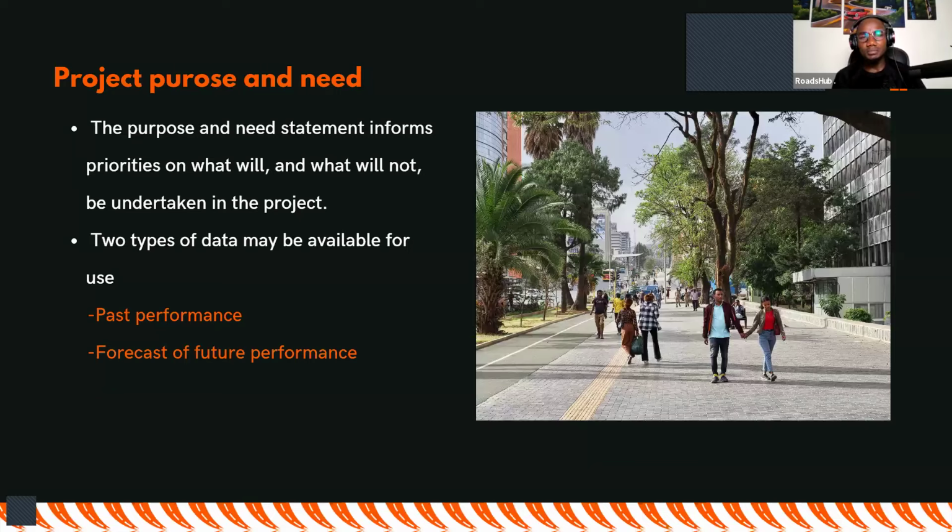For example, the purpose and the need for undertaking a project could be, number one, to accommodate future traffic volumes. It could be to improve safety. It could be to connect one city with another city, resources and capital, and labor. So what is captured in the purpose and need statement? This is going to inform the choices that we make in the geometric design.